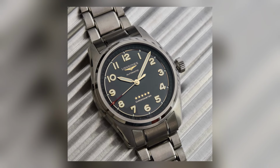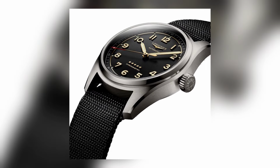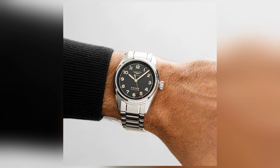The dial layout emphasizes clarity and functionality, with generous application of Super-LumiNova, ensuring nighttime readability that served pilots well throughout Longines' storied aviation history. Inside operates the Longines Caliber L888.4, an automatic movement based on the excellent ETA platform with extended power reserve, reaching 72 hours through the incorporation of a silicon balance spring.